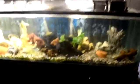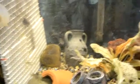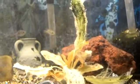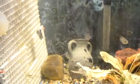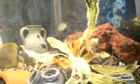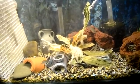We'll move on to the F1 Spectabilis. Might be able to see a few of them in there. Maybe. They're hard to see. This tank sucks. All these water stains. I mean, I bought it like this. Got a pretty good deal on it, at least I thought I did, a few years ago.